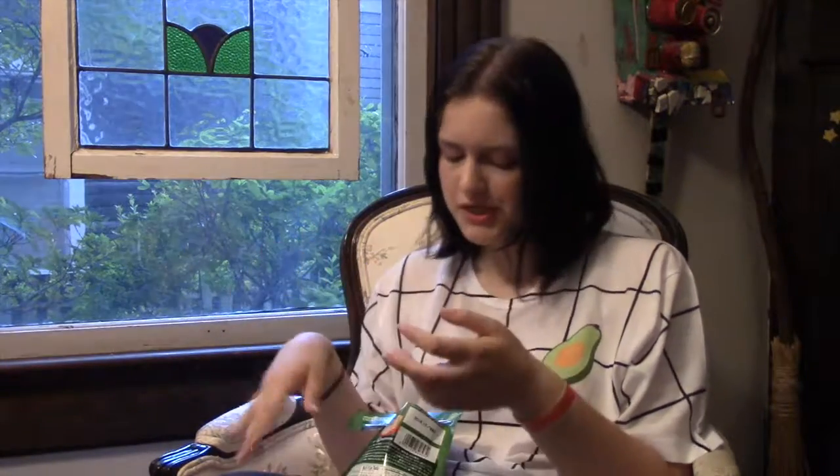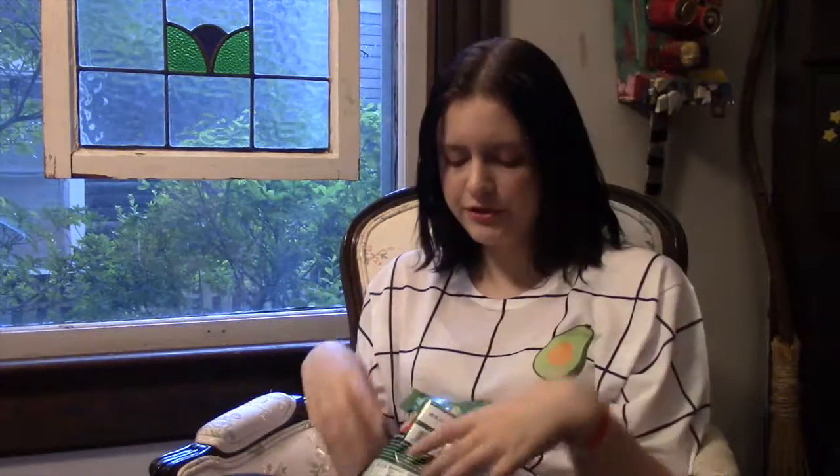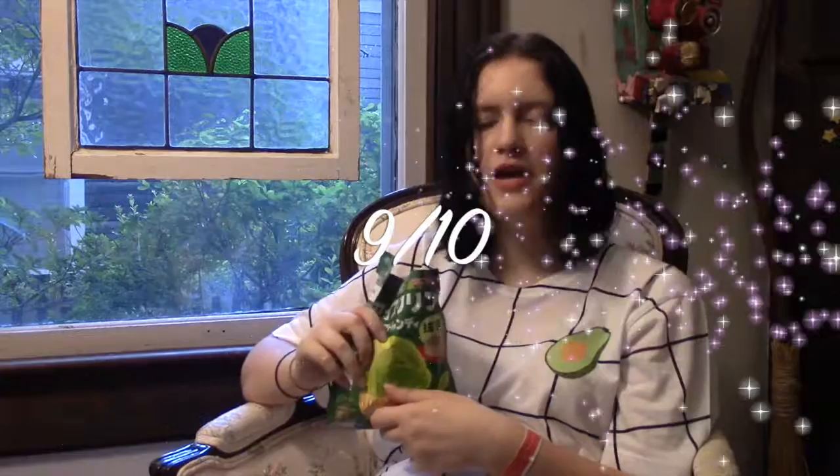It's chewy. It kind of reminds me of saltwater taffy, that kind of consistency. They have the creamy stuff in the middle, but it does taste like matcha. It tastes like green tea. This is really good. I really like this. You should get this. Okay, so I give this 9 out of 10.